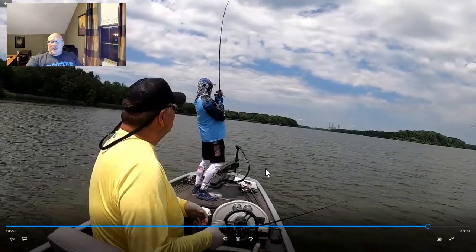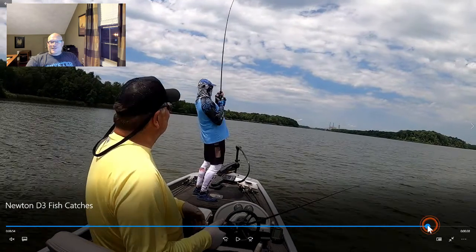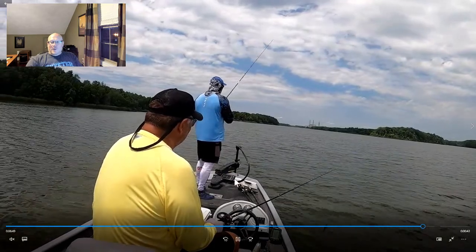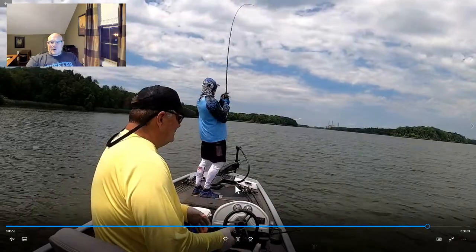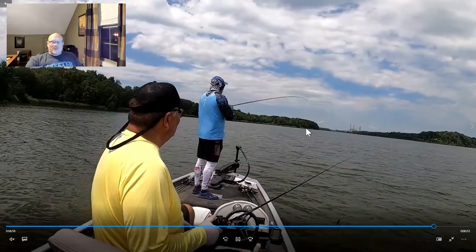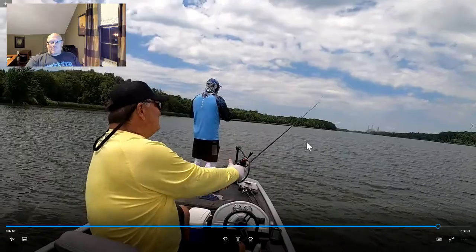And then put an end on the day here. Once again, you'll notice that I'm not paying attention to anything. I'm one-handing it, looking at the graph, trying to see what's going on when I get the hit. So set the hook. It's another nice fish, but true to form, mine 17 3/4.